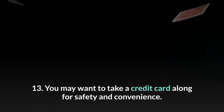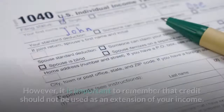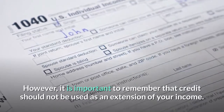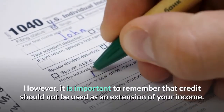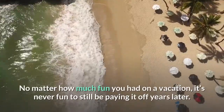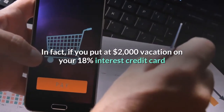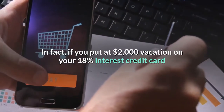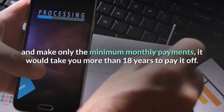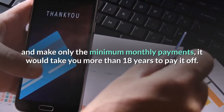13. You may want to take a credit card along for safety and convenience. However, it is important to remember that credit should not be used as an extension of your income. No matter how much fun you had on a vacation, it's never fun to still be paying it off years later. In fact, if you put a $2,000 vacation on your 18% interest credit card and make only the minimum monthly payments, it would take you more than 18 years to pay it off.